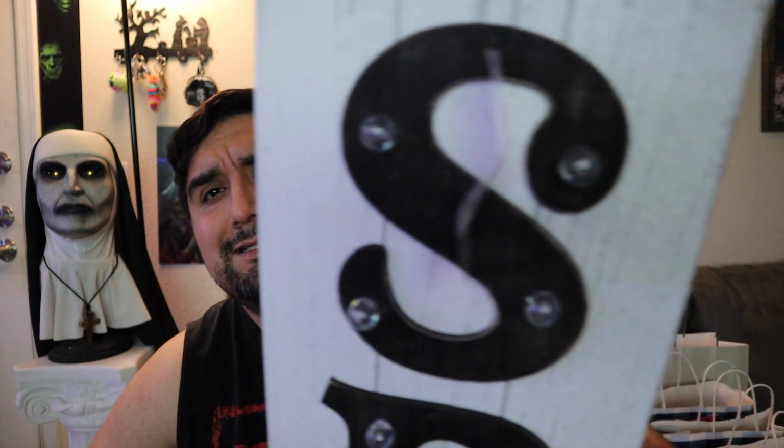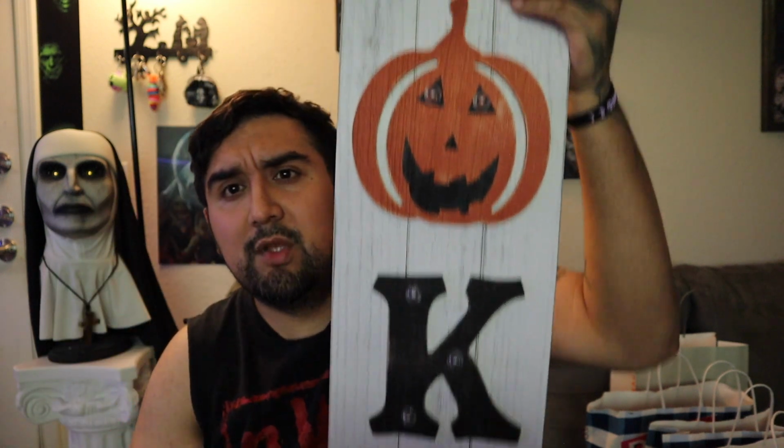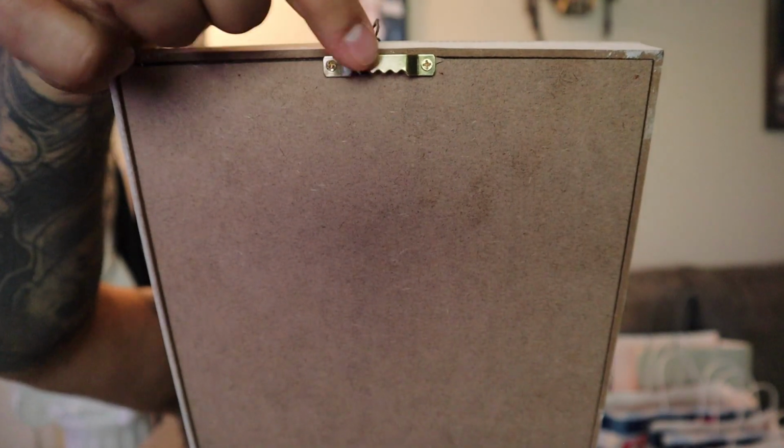So the first thing, it's huge. I'll show you guys when it's on the wall, but I got this huge wall stand. Whoa. So basically it says Spooky. It's a big wall thingy, and it does light up. So little bulbs spell out Spooky. It's a big wall decor. You can hang it on the wall.